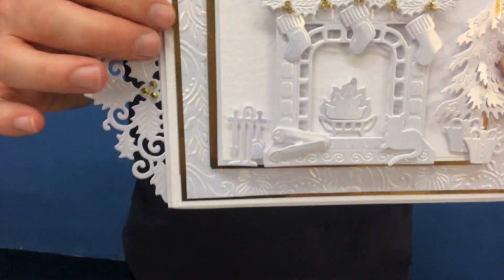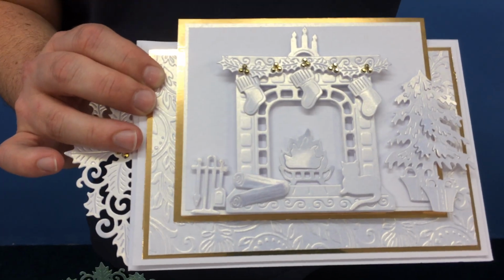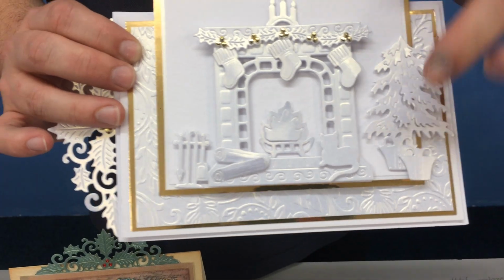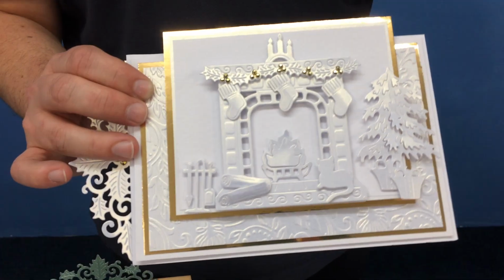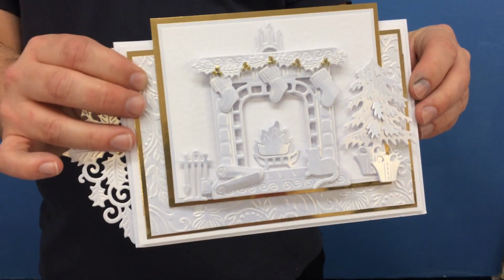Now this one, what have we got going on here? This is our fireplace one, isn't it? It's beautiful, isn't it? Not necessarily my work, but the die itself. I've kept mine very simple, not very complicated at all. I just wanted to show you how you could layer some of these elements onto here. But of course, you get so many dies in that set. There's so many options of how you could layer this one up if you wanted to.